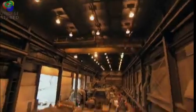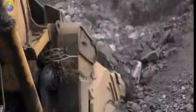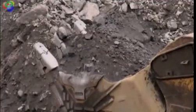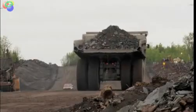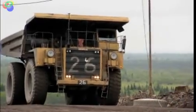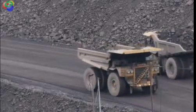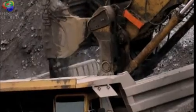Because so much ore is needed to make steel, everything works on a mind-boggling scale. The crude ore is snapped up in buckets big enough to hold a car and dumped into trucks the size of houses. Going down into the bottom of the pit to load LC ore for the crusher. Should be right around 200 tons, give or take.